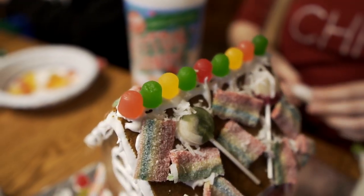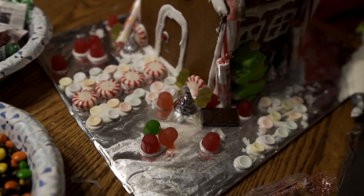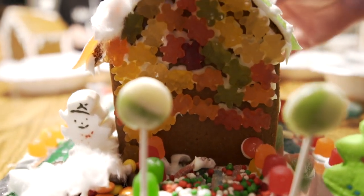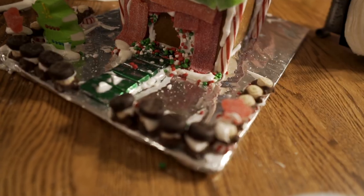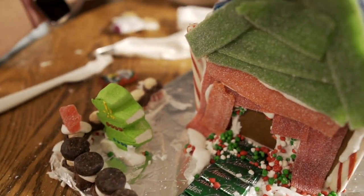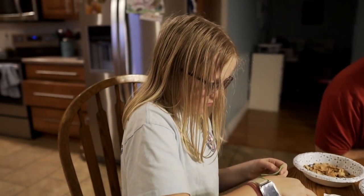Let's see if I can get a close up of all the crap on there. Put the snowman right there. All the sugar crystals. Candy cane right there. You need a crayon or a bear feather? A star right there. This one? Oh, you need that one? Fence. And one of these. And one of those. And one of these. Look at that. Yeah, okay. Put another one on.